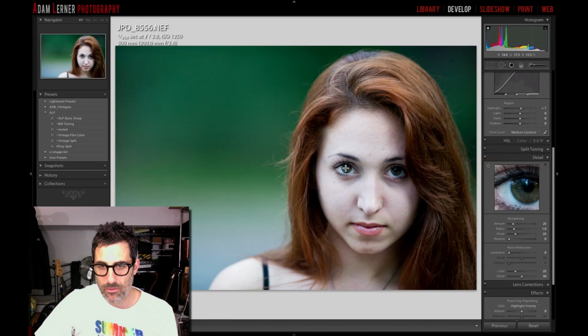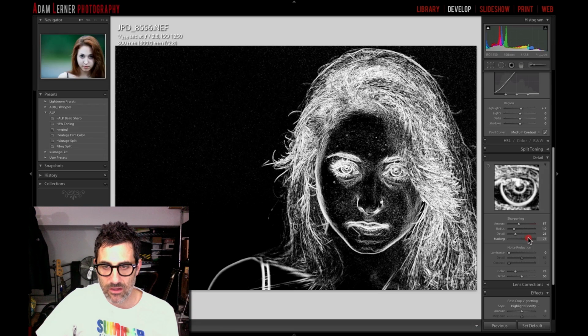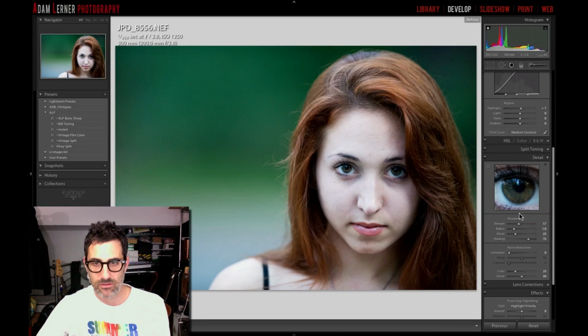Sharpening: let's grab her eye right here, nice and sharp. I'm going to bring that in. I start to see the detail getting sharper, and I'm going to mask it off so that I sharpen only the edge detail. I don't want to sharpen textures, just edges. So something like that. We'll look at the before and we'll look at the after. It's kind of a subtle difference.